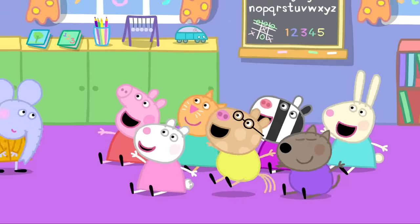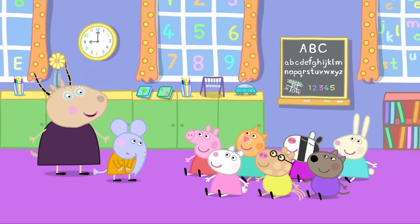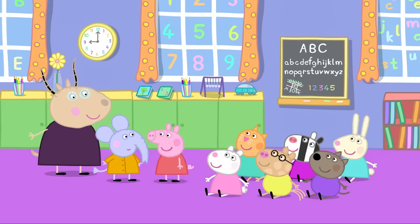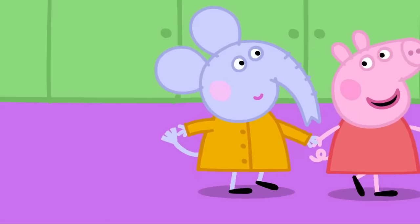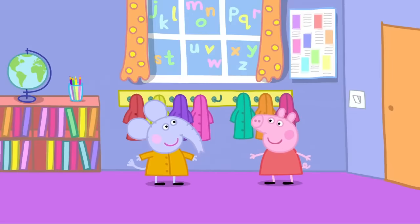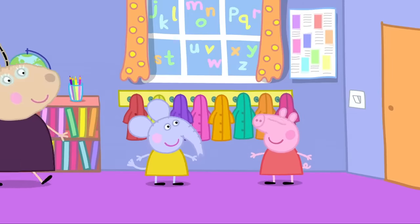Me! Oh, we just need one. Peppa, can you show Emily where to hang her coat? Yes, Madam Gazelle. We each have our own coat hooks. This one is for you, Emily. Emily is hanging her coat on her very own coat hook.